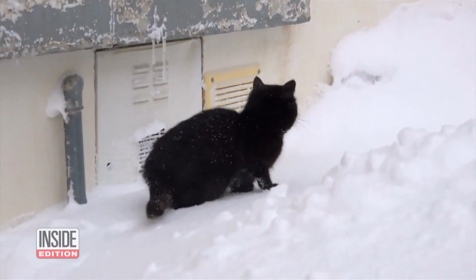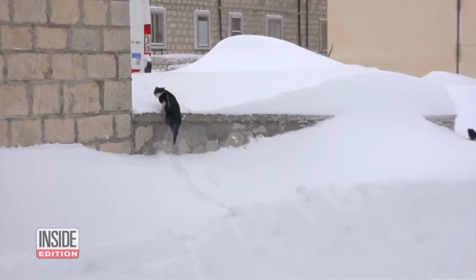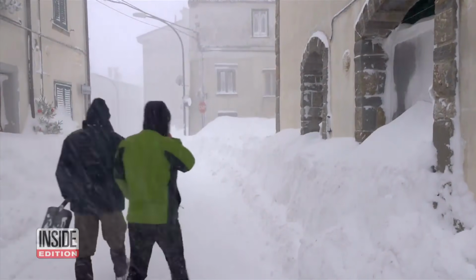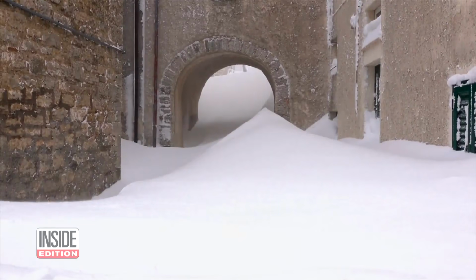Speaking of animals, these cats in central Italy were perplexed by their town's new winter coat. They climb over drifts and banks and look a little confused. It's tough to blame them. Some areas of Italy received, get this, 6.5 feet of snow. It buried cars and roads.